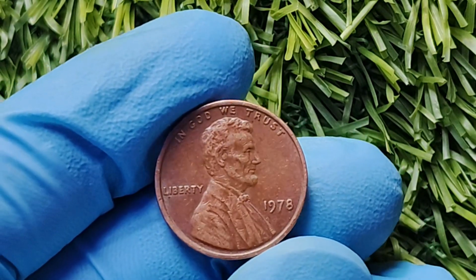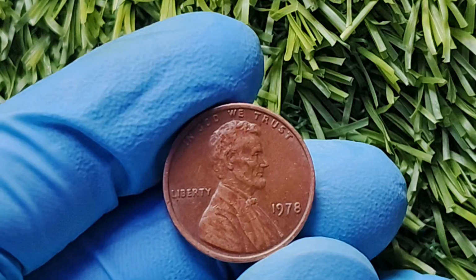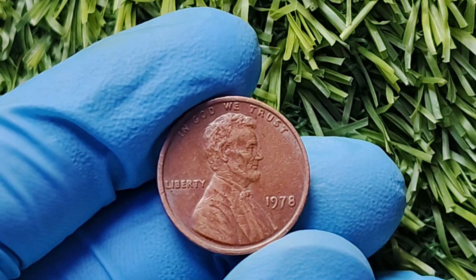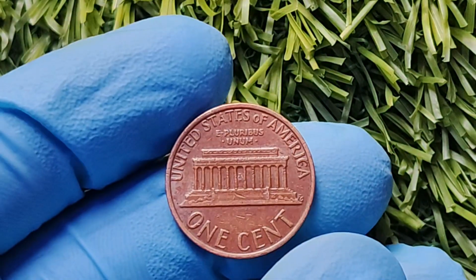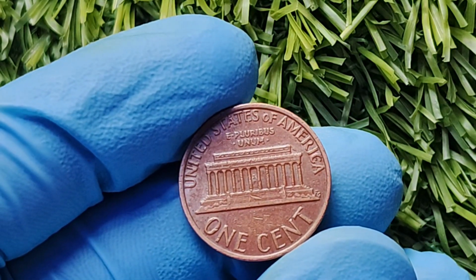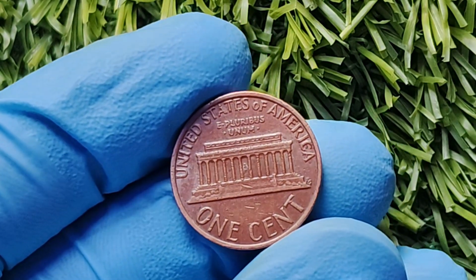Hey everyone! Have you ever been handed a penny and thought, meh, just another 1-cent piece? Not even worth picking up if I drop it? Well, what if I told you that one specific penny from 1978, yes, that old copper-looking coin, could be worth a jaw-dropping $1.2 million? That's right. A single 1978 Lincoln penny with no mint mark has sold for over $1 million.